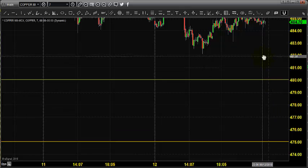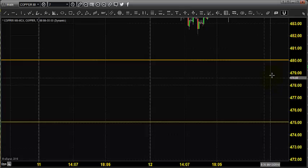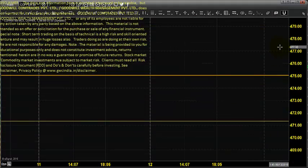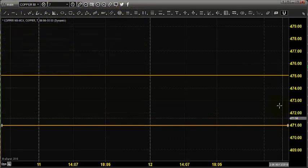So we feel that you can expect some sort of drop in copper, so that the price will come and reach the 480s, 478. Go for buying till 476 by placing a stop loss near 475. If you have sufficient funds, it will be better if you go for buying till 472 also, by placing a stop loss near 471.